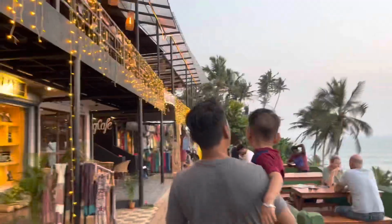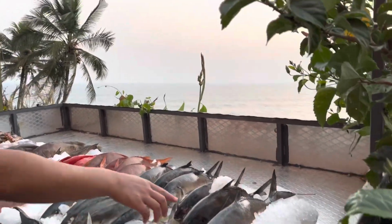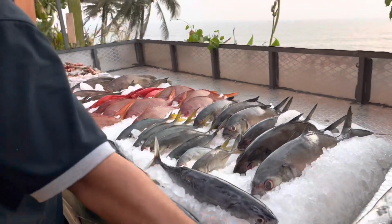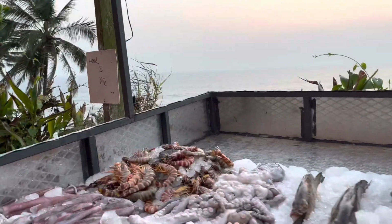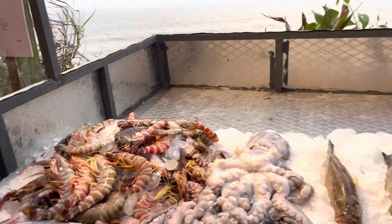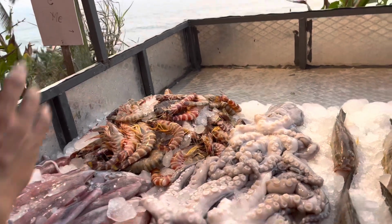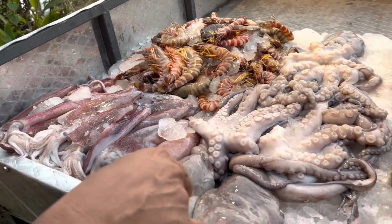Fish. Oh, tuna fish. Butterfish. Oh, octopus. This is tiger prawns or what? I don't know. Tiger prawns. Oh, there's a bigger one here too. Both are there. This is squid. Yeah, squid. This is octopus.